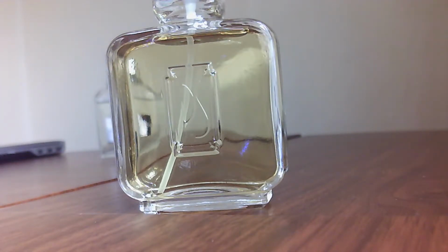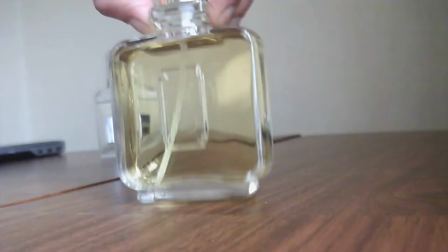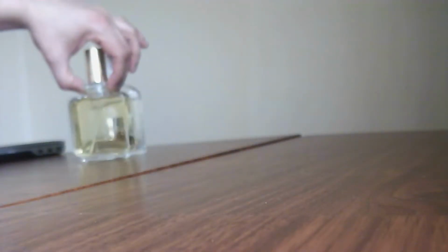Nobody will complain. And in spite of being released in 1979, this is still a very relevant, current and trendy scent. So that's the 10-pound challenge. This will probably set you back by about £7.99.